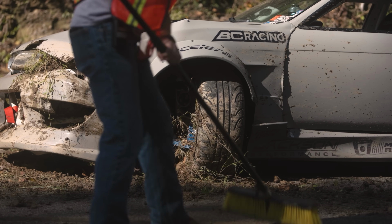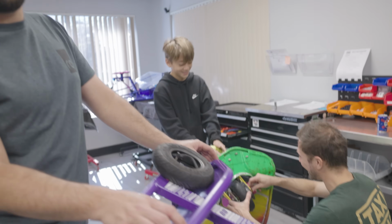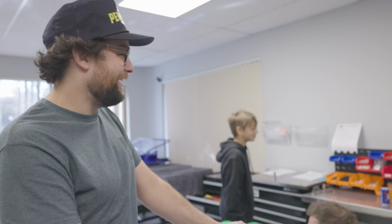The mountains. Everywhere he goes. Nick knows. Every time I ride with them, I just get hurt, dude, because they ride too fast for my abilities.